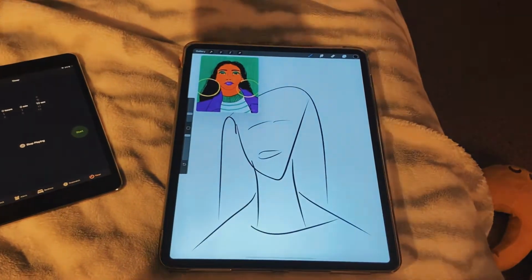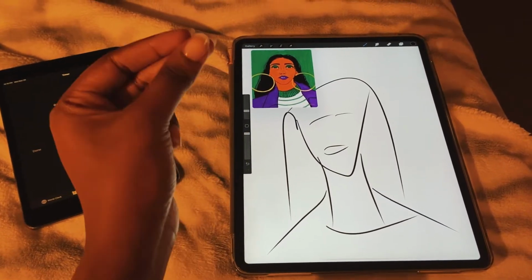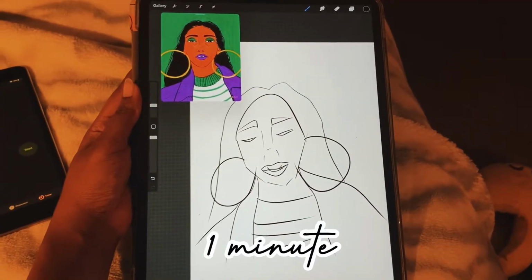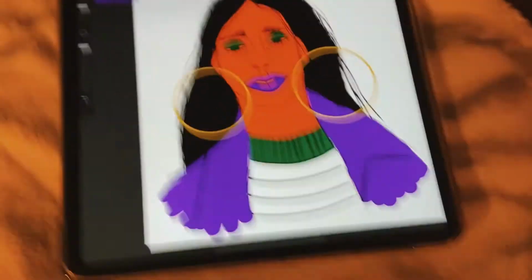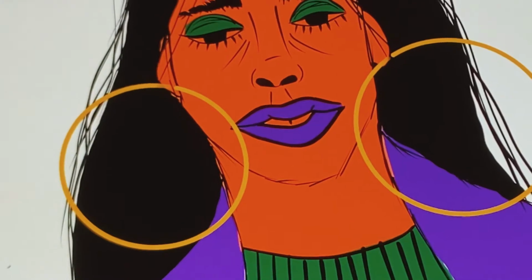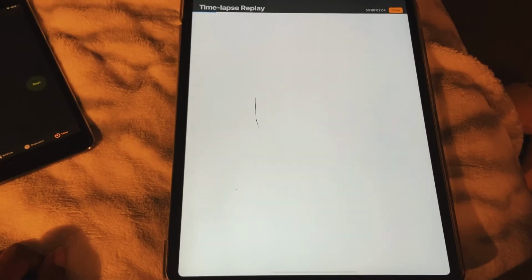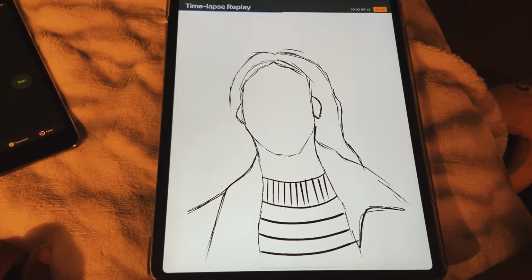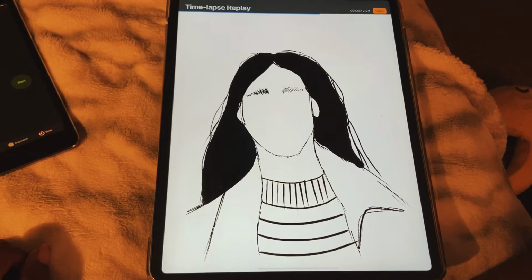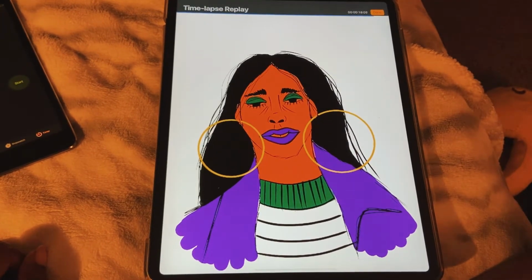So after picking my image, I will set my timer for each of the different times and draw the image. So this is my 10-second image. This one is my 1 minute image and my 10-minute image. I love implementing this into my daily routine because it helps me to strengthen my creative muscles without having to spend a whole hour or a day on a project. It's just simple and sweet.